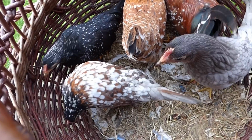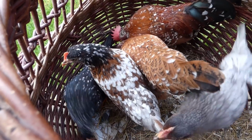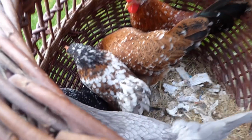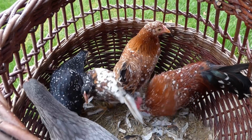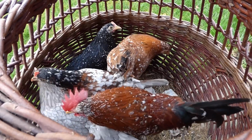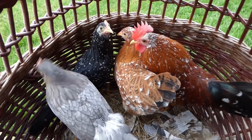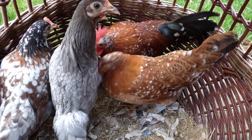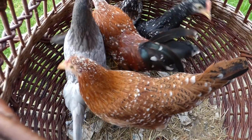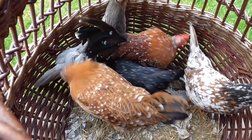Black mottled. This is like, what would you call this? Brown blue mottled. Those actually came from my blue mottled rooster with my red hens from the red mottled project. And this hen over here with the rose comb was actually from Abram's project. He also had some Sussex bantams which he crossed with his Wyandotte bantam.